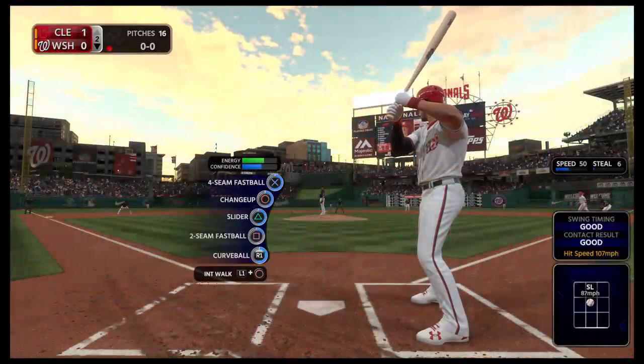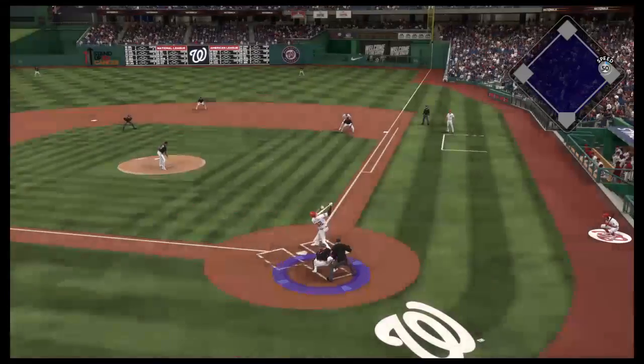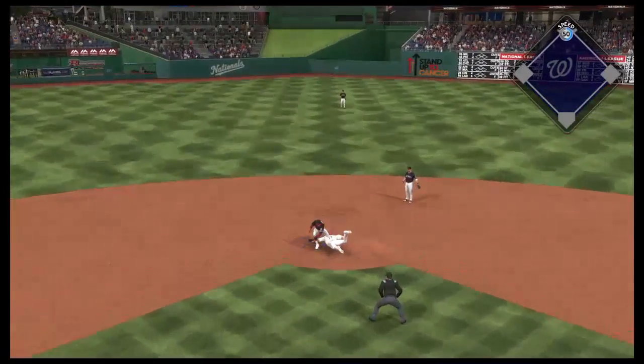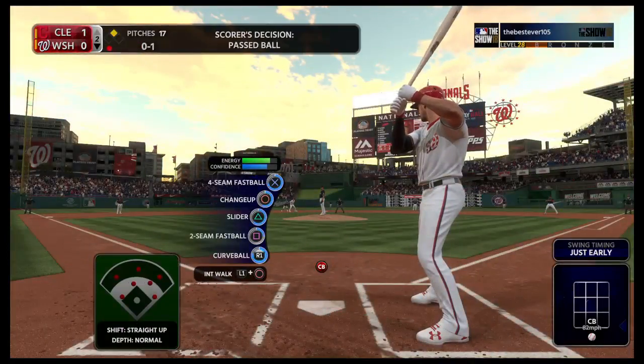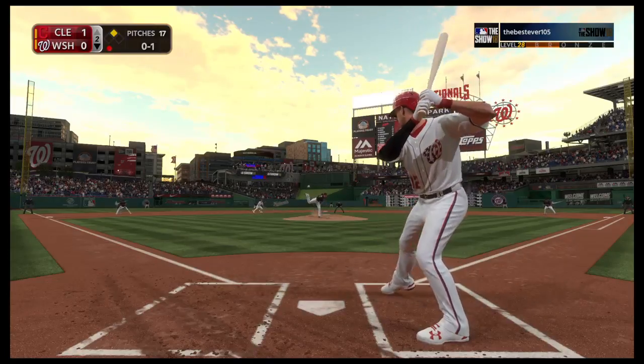Here's the catcher, Matt Wieters now. Previous battles with Carlos Carrasco, he's 1 for 5. Pitch is mishandled behind the plate, and it bounces away. And he'll just beat the throw to second. He's in there. And that'll move the runner up to second as it takes away the double play possibility.